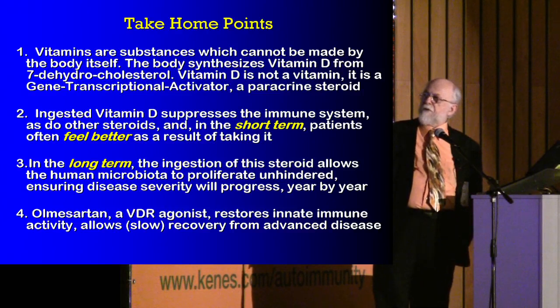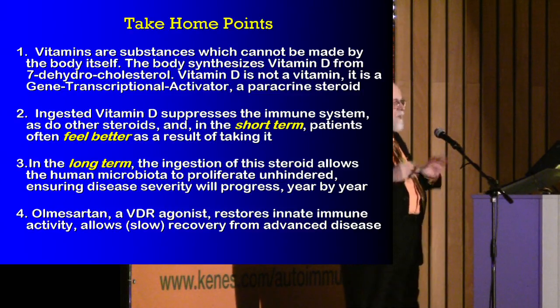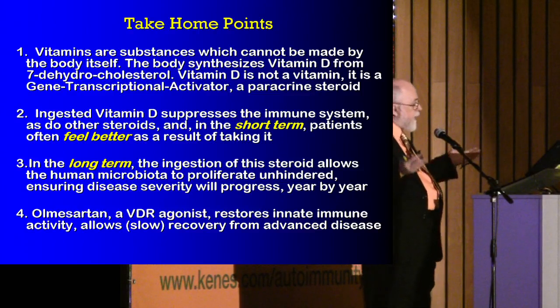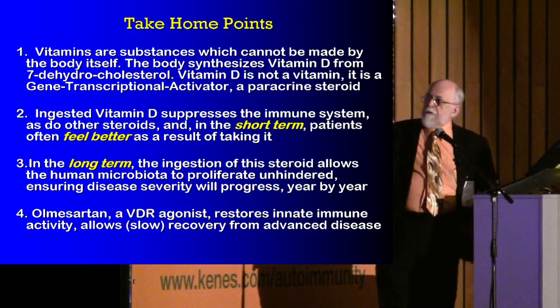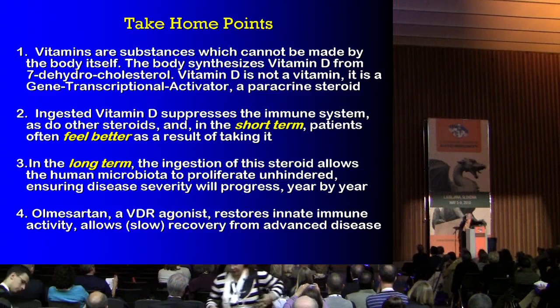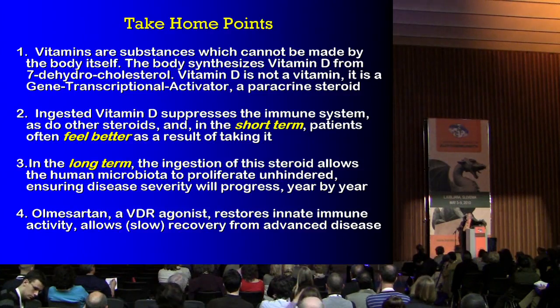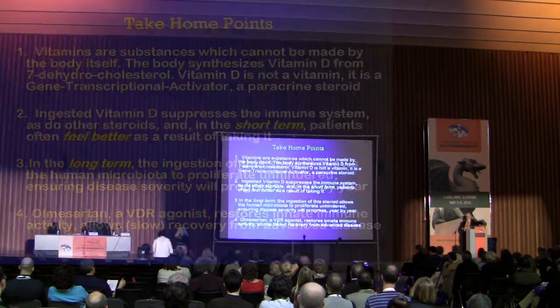Ingested vitamin D suppresses the immune system, as do other steroids, and in the short term, patients feel better as a result of taking it. And that, I believe, is why Yehuda is suggesting that it should be a drug which is in the normal arsenal of a rheumatologist. I agree with that. It's a rheumatologist drug. It has to be determined by a physician whether it's the right thing to do. But in the long term, the ingestion of this steroid allows human microbiota to proliferate unhindered, ensuring the disease severity will progress year by year. That's all. Thank you very much.